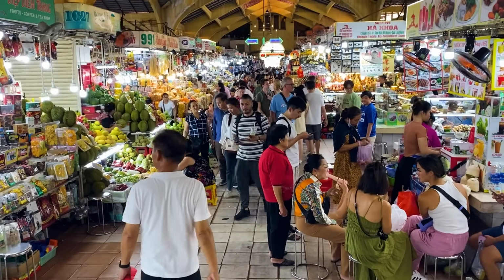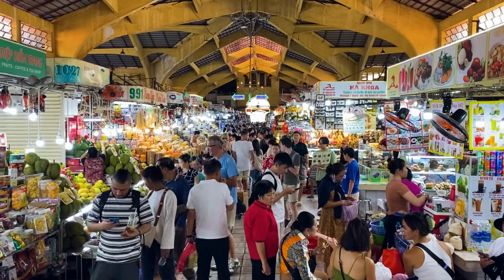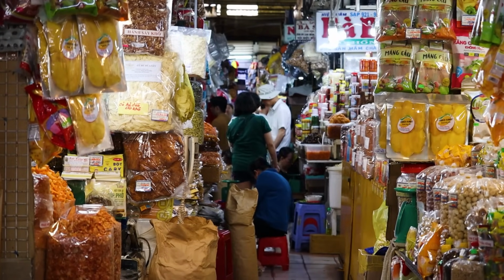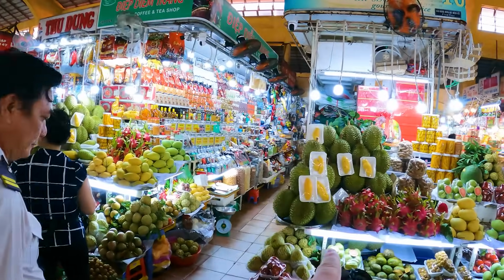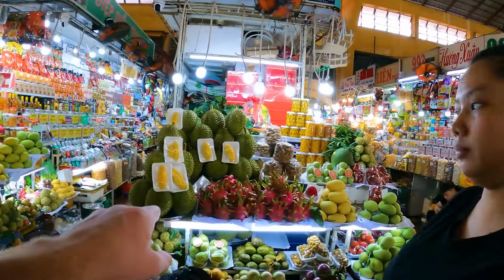All right, so we've come to a really massive market here, which is really quite crowded with lots of narrow hallways, but there are fans everywhere. So despite the fact there's no AC, it is pretty fresh in here and it's not too stuffy. Although I do smell durian, which looks like it might even be Musang King. It's so yellow. Where's the durian from?